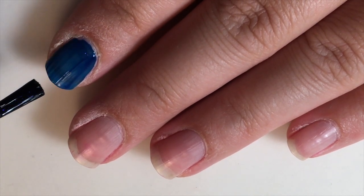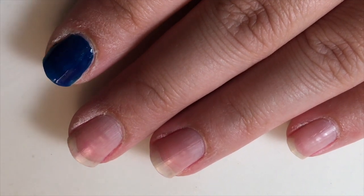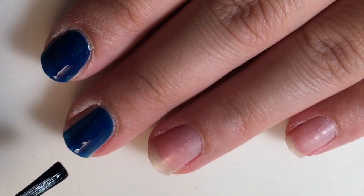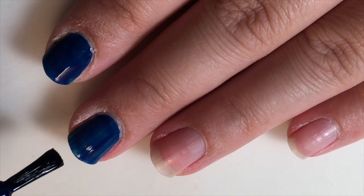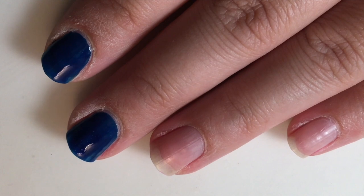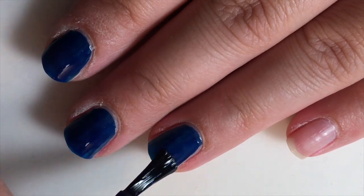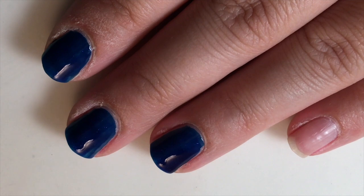And keep in mind that these darker polishes will most likely stain your nail bed, so be sure to put on a good base coat. Especially I find that jellies really stain my nails versus cream polishes. And it is really hard to see that shimmer that's in there, but it is there. It's just very, very subtle.